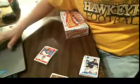I'll have to show that pristine 10 laundry tag card that got into the thing, to Dave and Freddie. It's got Russell Wilson on it. You're going to make me look up this card, aren't you? I'm kind of backed up here.